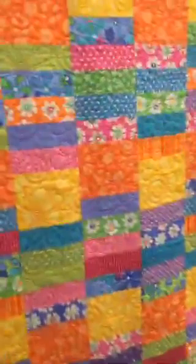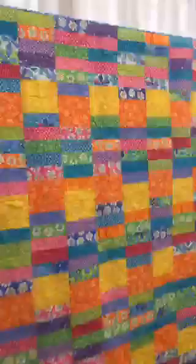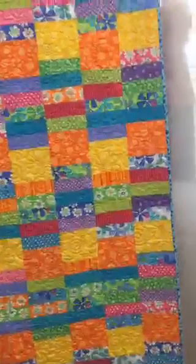Here is Happiness by Carly Grable. This one is super happy. There's some great flower quilting on that one.